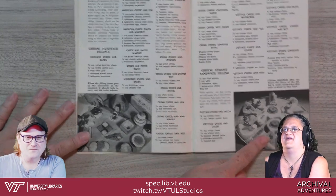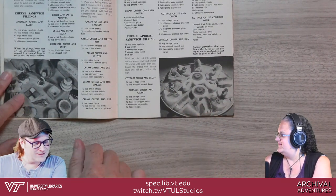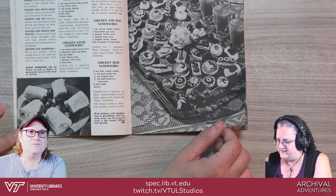I like these ones where they take the inside out and then fill them with something and put a little olive on top. I don't know, that's a weird sandwich. Anyway, so many little finger sandwiches.